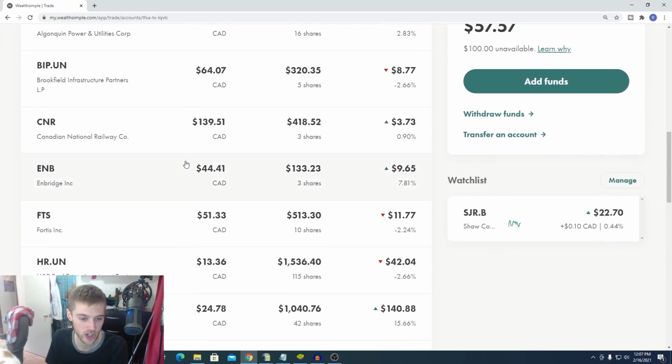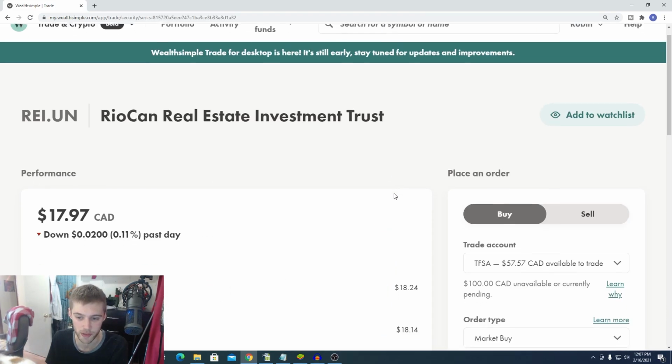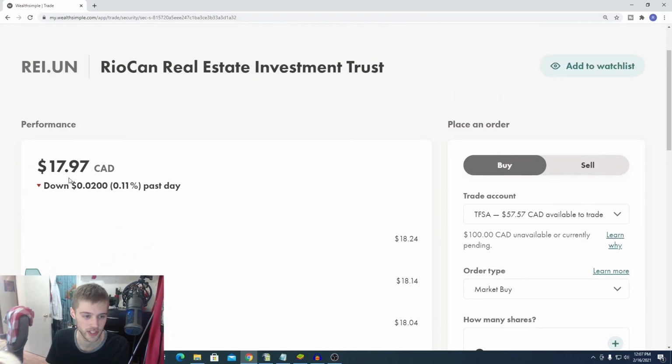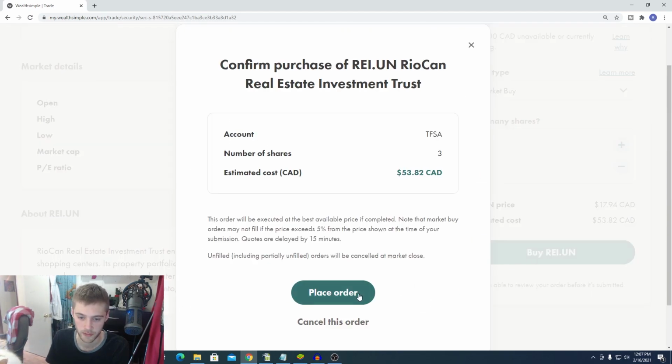So we have $57 left inside the portfolio. We could look at Ryokan, which is at $44. We could even look at Severia Corp or whatnot. I'm just going to go with Ryokan because it's easy to buy, and I haven't bought Ryokan for a while actually. So let's put this in. Actually, I misread that. It's actually at $18. That was the total return. Sorry guys, not paying attention there. So $53. We could put that order in. We might have to do a limit buy, but we'll just place it there.